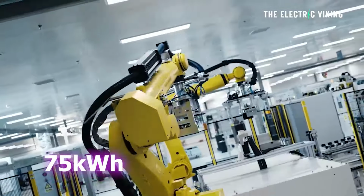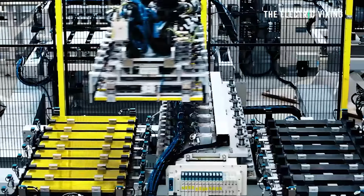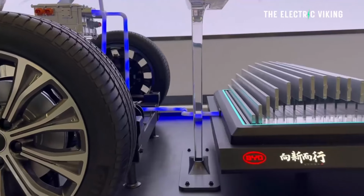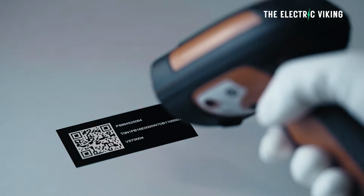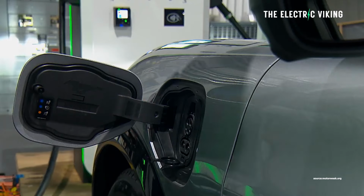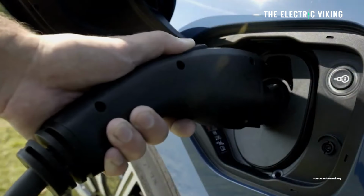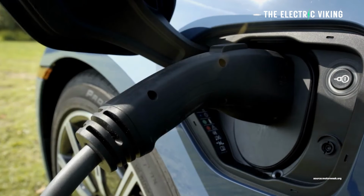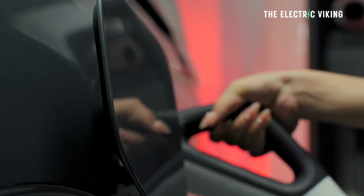75 kilowatt hour lithium iron phosphate, so LFP. That's the Geely Aegis short blade battery. Essentially, it's like a BYD blade battery, but the blades are half the length of BYD's blade batteries, and that enables them to charge much faster, 600 kilowatt potential charging speed with the 800 volt platform. Now, I don't know if the 7X will have 600 kilowatt charging, but we do know that that battery is capable of those charging speeds.